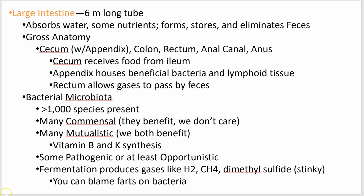Here we have video 5 of the lecture portion of the digestive system, and we get to the large intestine, which is much shorter than the small intestine. It's 1.5 meters, so it's about a quarter as long, but it's fatter, so they call it the large one. Although most of the water has already been absorbed by the small intestine, the large intestine does some absorption. It's going to concentrate the feces, absorb some nutrients, and store the feces for a while until it's time to go.